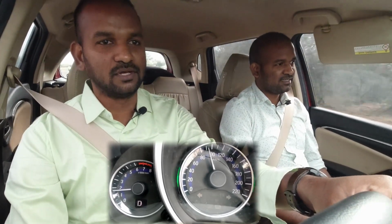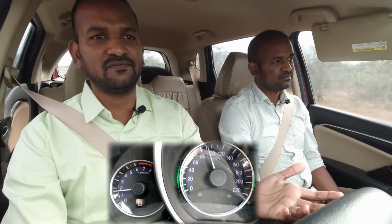Yep. But we'll see how well the power gets translated. I'm going to be hard on throttle. Definitely that's not a good idea. Okay, no matter how hard on throttle, the power delivery is going to be linear, and it makes more noise too. Definitely it makes more noise. Yeah, it's a typical CVT's characteristic, so we can agree with that.